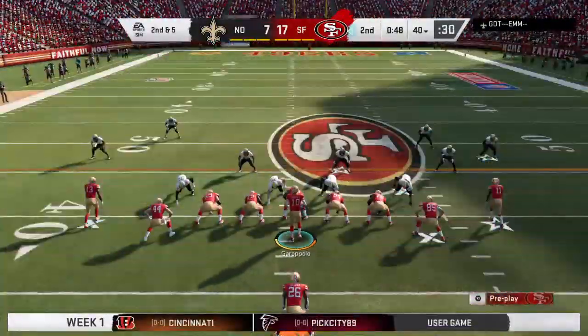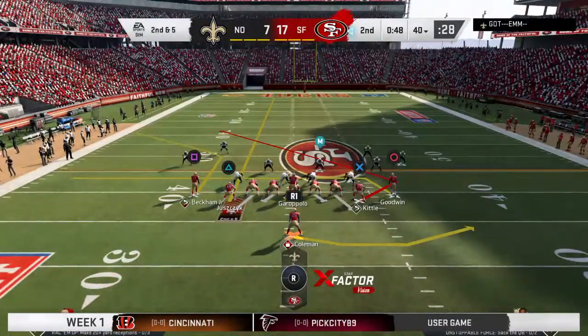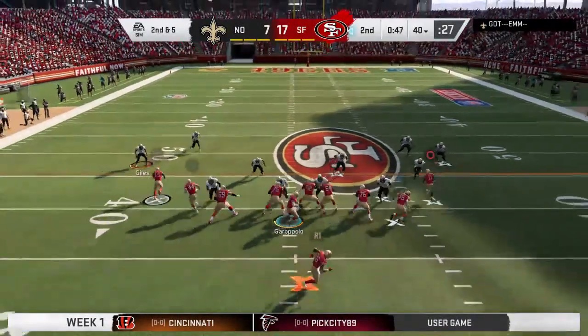Here we go. What do you need? Mike, number 53, Mike 53.